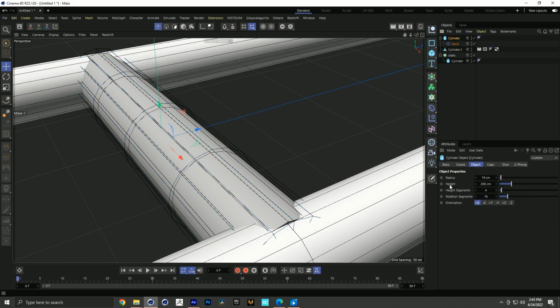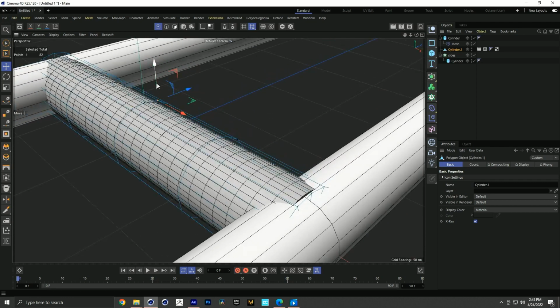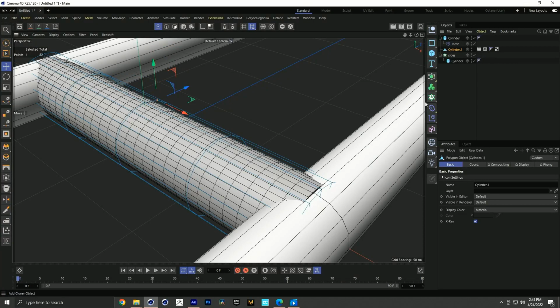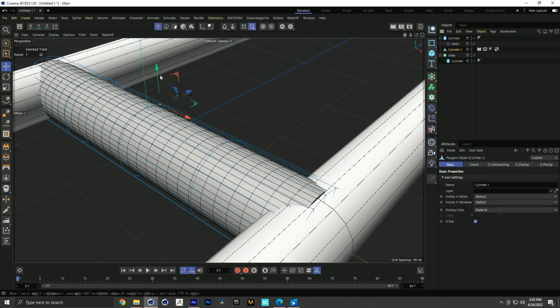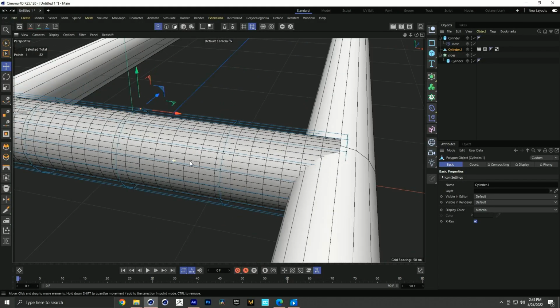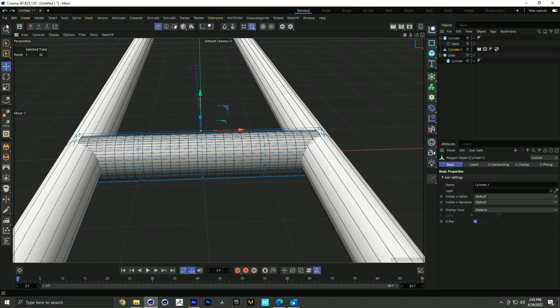One thing I do want to point out, though, is that if I make any adjustments to this base cylinder, let's say increase the height segments or rotation segments, and then go back into that cylinder, with that point selected and try to move it, it doesn't work. And I was trying to figure that out for a long time until I realized that all you have to do is go back into the mesh deformer and click Initialize. And now it takes into account the changes that you made. So just want to point that out in case any of you run into that while you're working on this, because it would drive me insane.